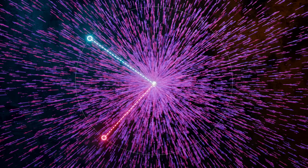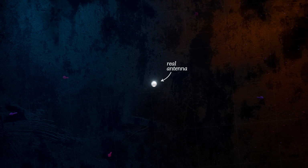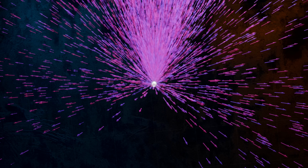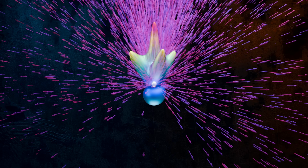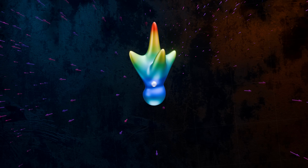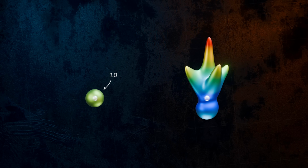In reality, antennas neither radiate nor receive power uniformly across all directions, and in most cases, it's not actually desirable to do so. Instead, real antennas are engineered to focus or receive energy in specific directions. This directionality can be visualized as a radiation pattern around the antenna, and is quantified by a parameter called gain. Gain is a measure of how much an antenna focuses energy in a particular direction, relative to an isotropic antenna. An isotropic antenna has a gain of 1 in all directions, but a real antenna will have a gain greater than 1 in some directions, and less than 1 in others. The total power emitted or received is the same, it's just focused in different directions.